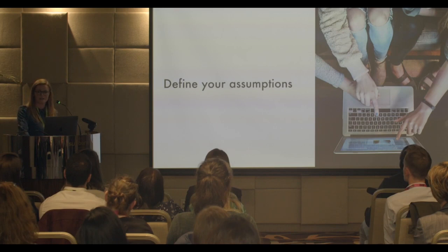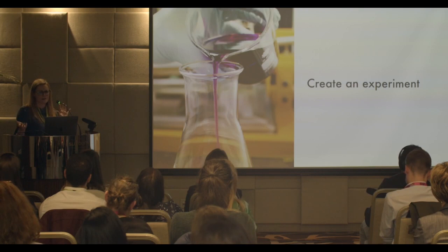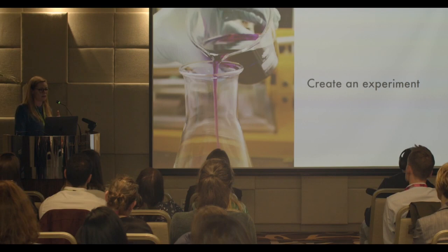Create an experiment. It's something you can learn from. And basically you don't need to build the whole singing, dancing app, website, feature to work out if this is something that's a thing. There's some activities you can do to protect you, your team, your business from making this mistake.